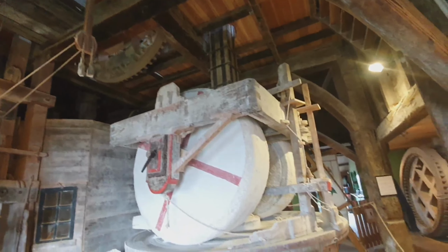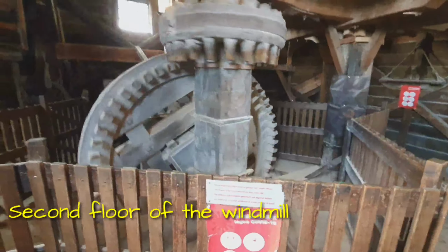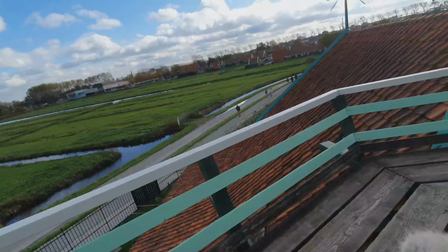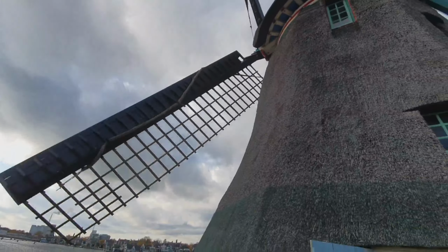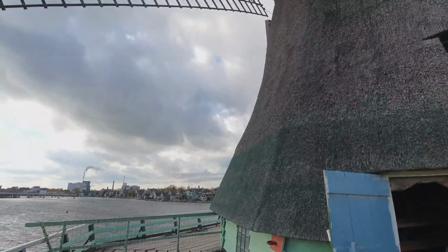Okay, let's go up so we can be higher. Yeah, pulling. Yes. Okay, this is the windmill gear. Up, up, up, up. Yes, we did it. Woo! Wow! Cool. Yeah, because it's something cool. See?